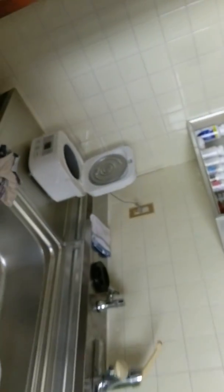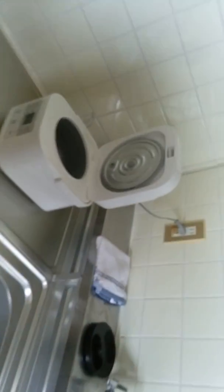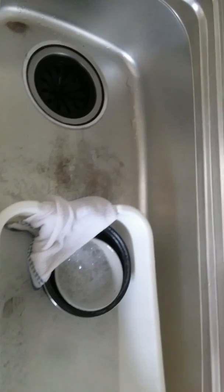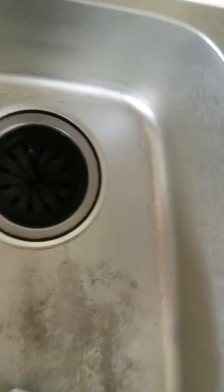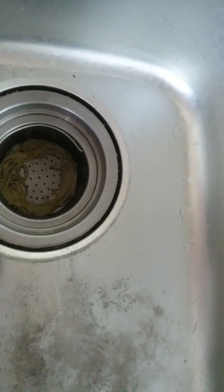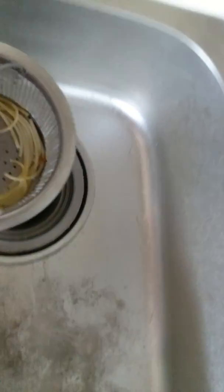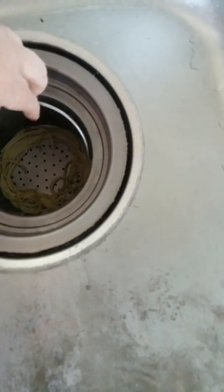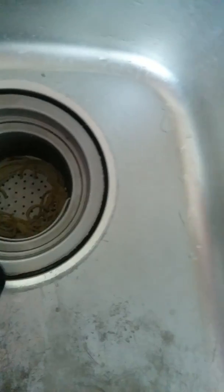Got my rice cooker. I'd made some rice, so I've got the inside thing washing right now. So I've got a dish pan. It's a huge sink. The sink has this little thing that comes up, and then there's a little basket that you bring up. So there's my spaghetti I made last night. So you can just empty it with whatever goes in there. And then there's another little area in there. So I'll empty that in a minute.